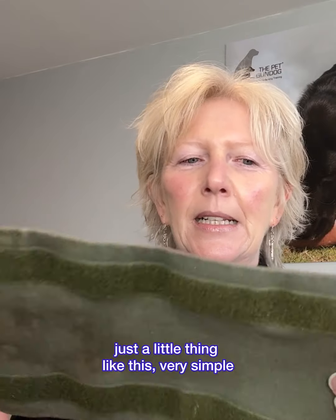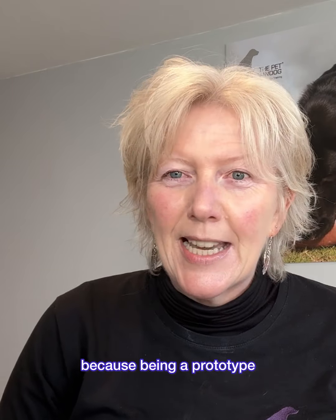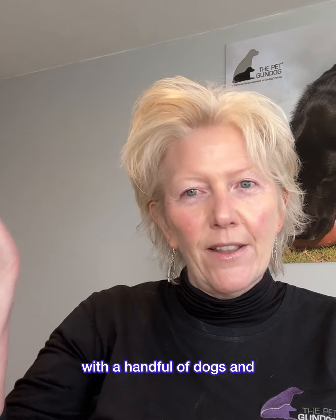It was just a little thing like this, very simple, quite crudely put together, because being the prototype, that's what you do. You want to make sure it's not going to cost you a lot of money if it doesn't work. And I contacted Gen Con with the idea, and Andrew said he would do it. So I got Nick Ridley involved, and as Nick Ridley will vouch and verify, we turned up on the day with a handful of dogs and this prototype.